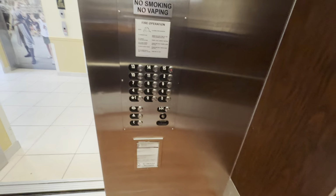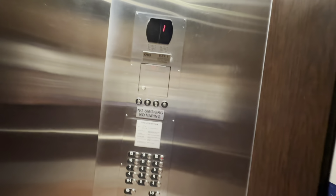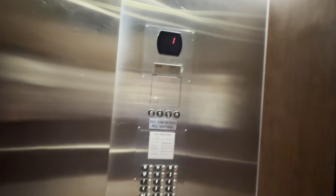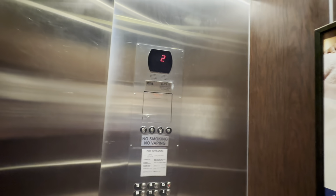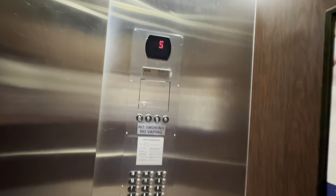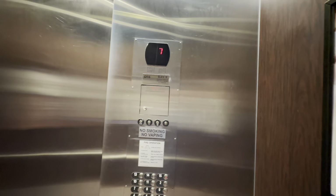Let's go to 15. Okay, these are the elevators in building 5 at the Lake Buena Vista Resort, Village and Spa, Lake Buena Vista, Florida. And these are also Otis. Capacity 3,500 pounds, which is 1,588 kilograms, 21 persons. So we're going to go up to floor 15.